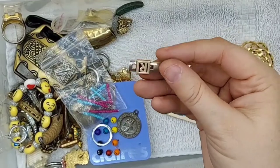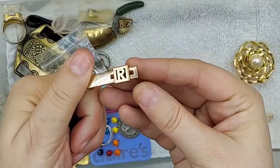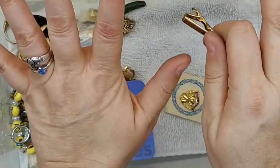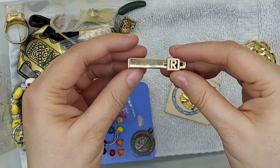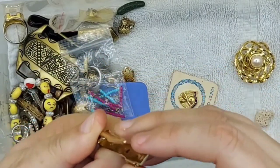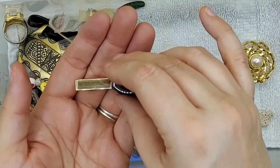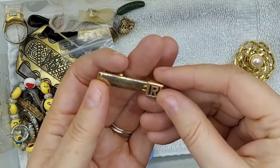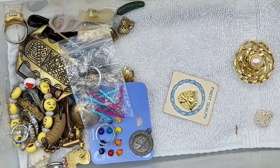Swank. This is Swank, and it is a tie clip. Ugh, it would help if I wasn't holding the other end. Y'all, I can't today. Okay, back to this. So this is a tie clip with an R. It says Swank on it, which makes me think that it's not going to be gold or anything. It's slightly magnetic. So if anything, gold plated, but I don't know. We can test it to find out.